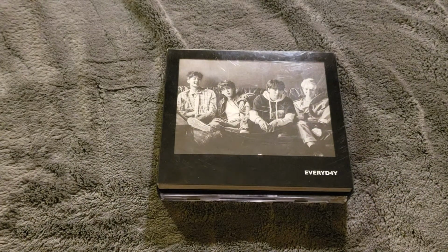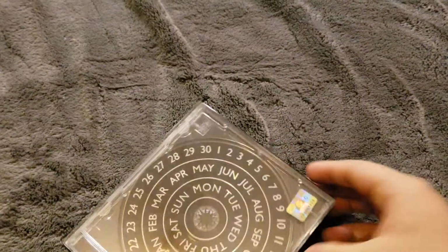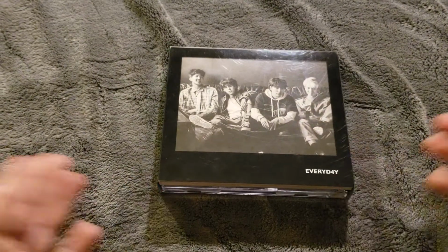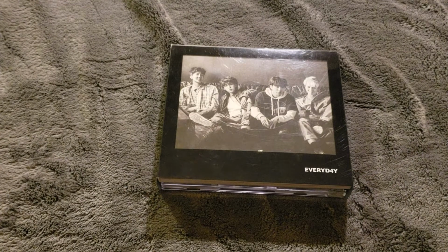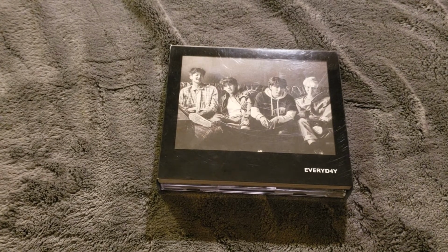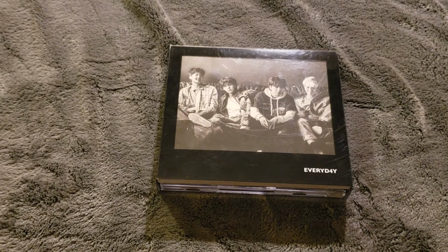So comment down. I forgot which version this is called. Does it say anywhere if it's like the day, or I don't know. But comment down below, because I don't remember what this version is. The black one, and there's a blue one. This is the black one. So packaging wise, I'll rate it out of 10. This is like a 7 for me. And I'm giving it a stretch, because usually jewel cases are like 5 for me.